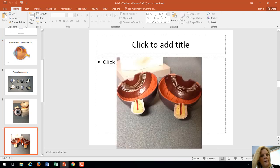So if we look at this model here, we can see the choroid is this purple layer, right? The inside orange layer inside the eye is the retina.